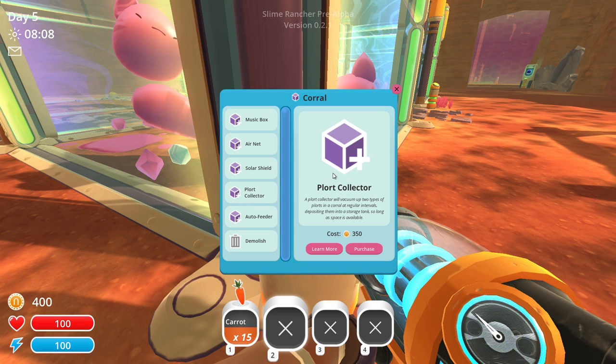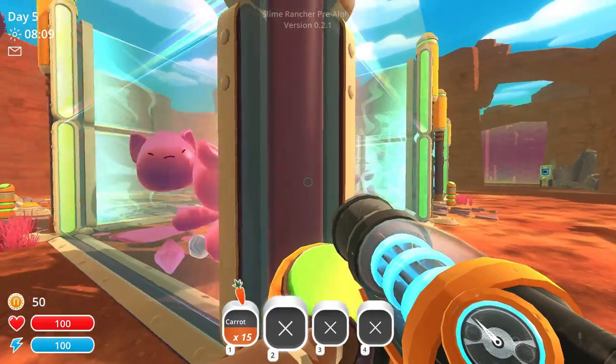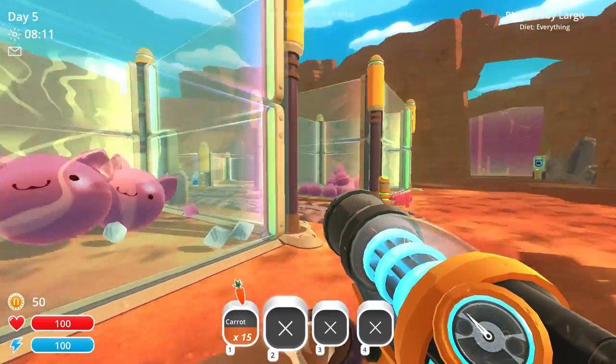So, business 101, or ranchonomics 101. One of the first things you want to do is reinvest your buckaroos into your business. And that's what we're going to do right here. So, a plort collector will vacuum up two types of plorts in the corral at regular intervals, depositing them into a storage tank, so long as space is available. And it costs 350 space bucks, a worthy investment indeed. I think. Where is it?